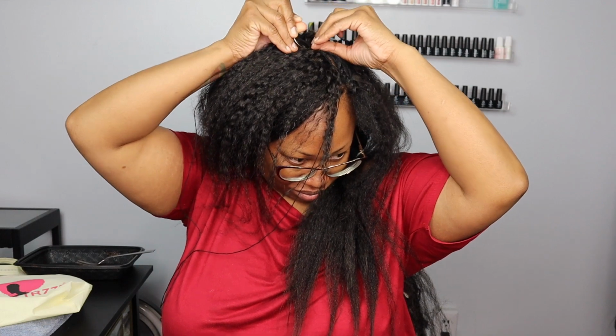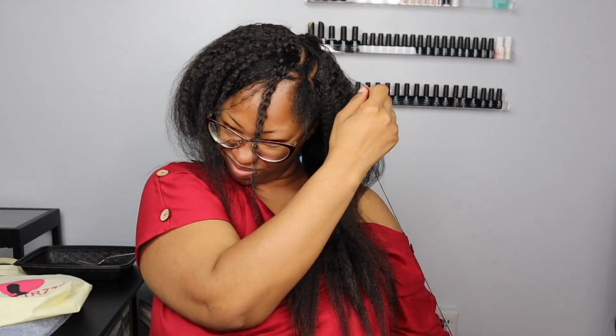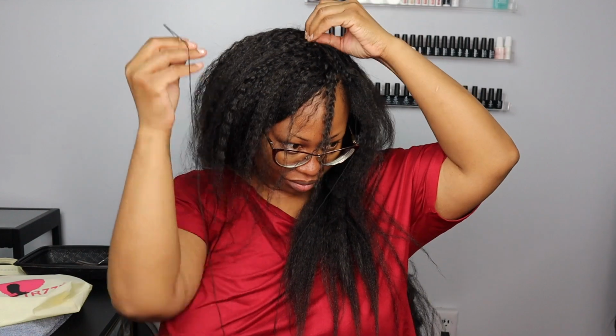But overall, I really enjoyed my sewing. I missed it. I really did. I'm just a little rusty. And I'm looking forward to the fall and winter time to do another sewing.